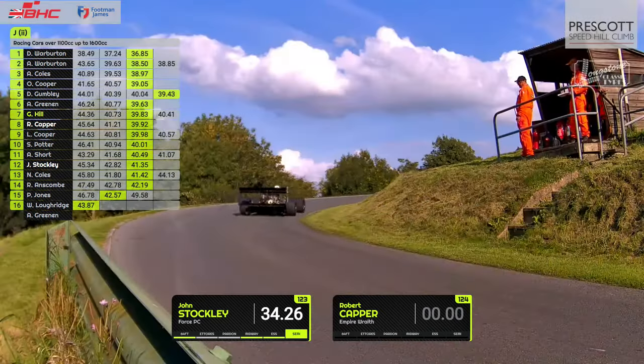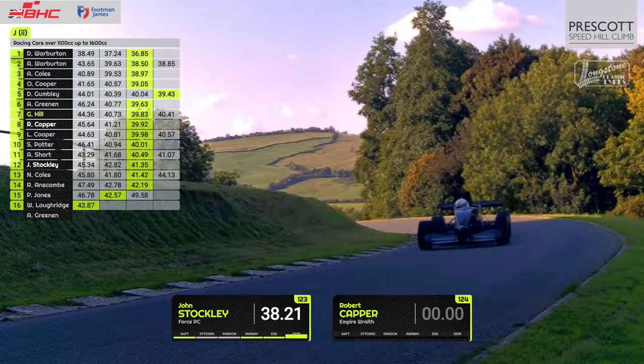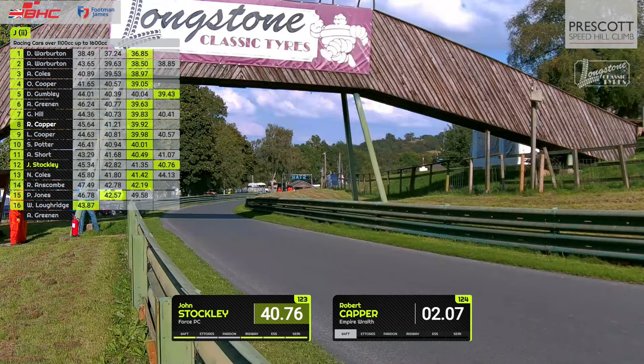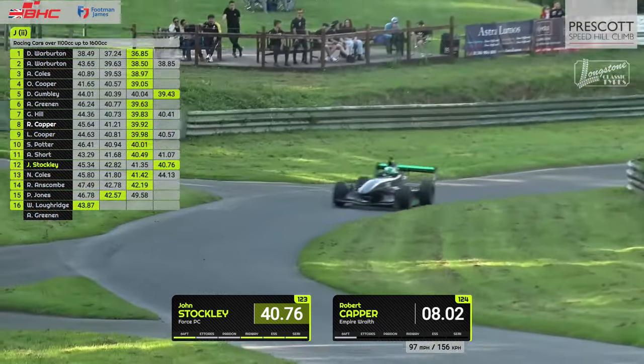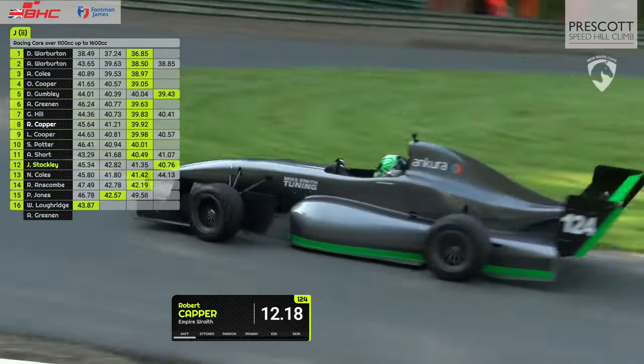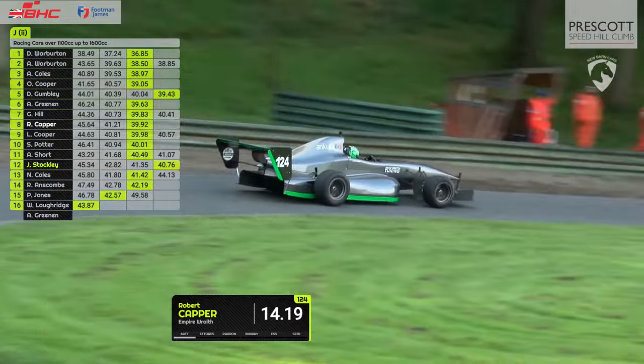Looks very clean so far. This is his first season in this car, so still getting up to grips with the car. 40.76. Yeah, Robert Tapper just left the line in the Empire race. This is the one that he had an accident with at Shelsley. It's being rebuilt by Bill Chaplin. What a lovely little car.